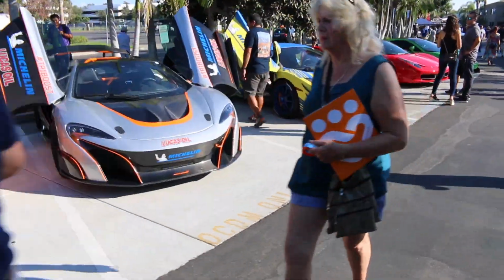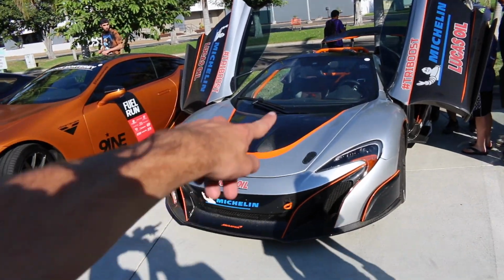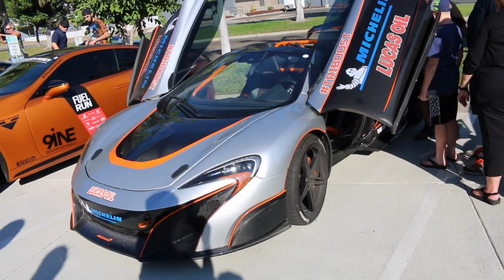So that McLaren, I just found out, is a triple turbo 4C, 1400 horsepower, three turbos inside of it. I've never seen a car with three turbos, but there's always a first for everything. Check it out. Triple turbo, 1400 horsepower, sitting right here.